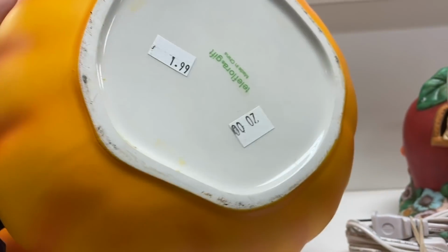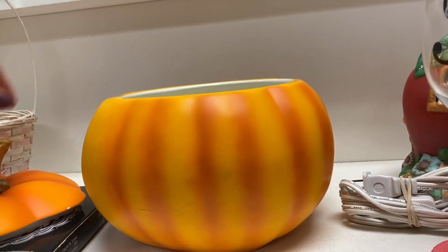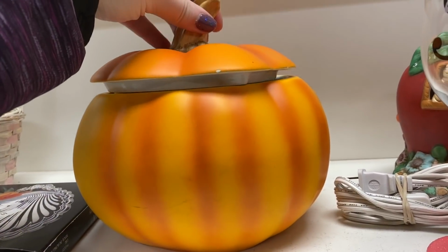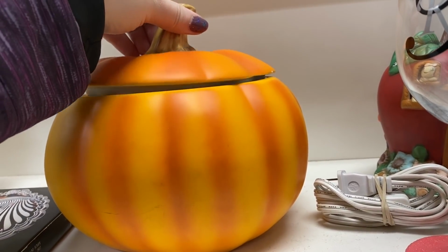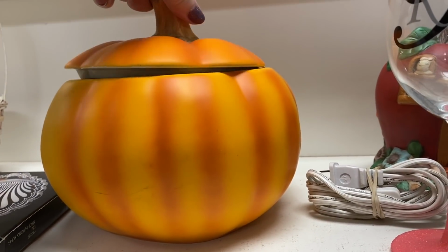They had such a good deal on this ceramic pumpkin container here, only $1.99. It had just that one small chip, which was super annoying. But yeah, it was a great size, and I'm sure someone will definitely pick that up. You have to get the lid on just right.